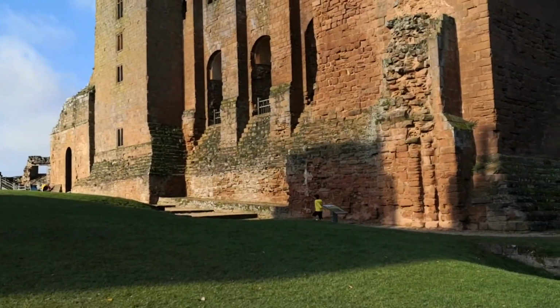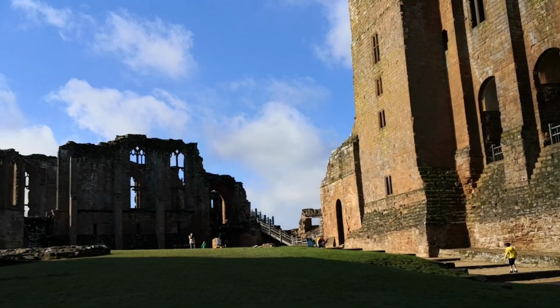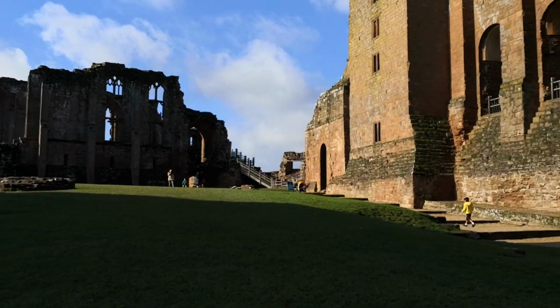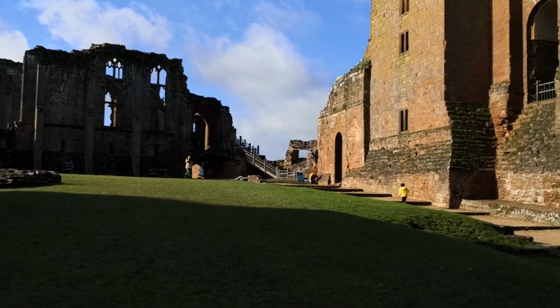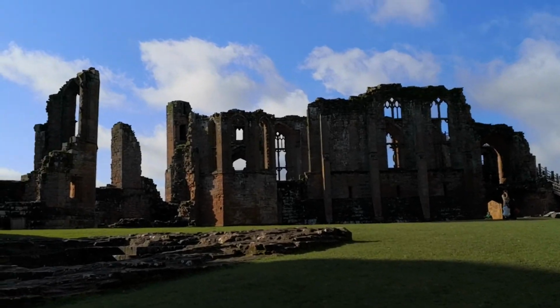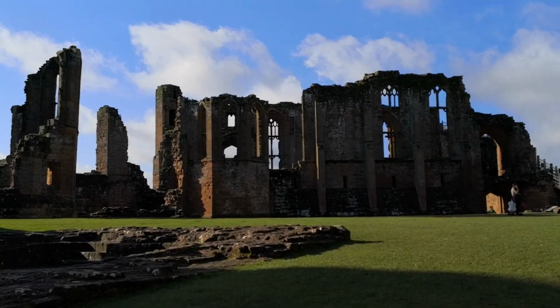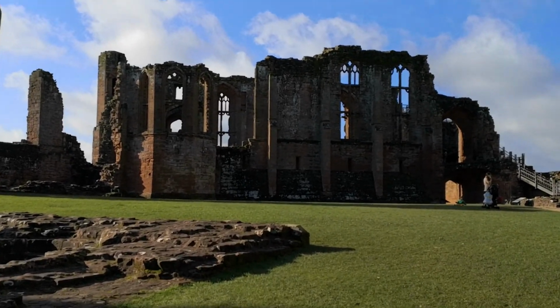One of the things I love about this is if you climb up to the top of this bit over here in front of us, you can of course see the A380 dropping down into Birmingham. But I think that's pretty boring if you come to see a castle, but it works for me, as I love to fly.